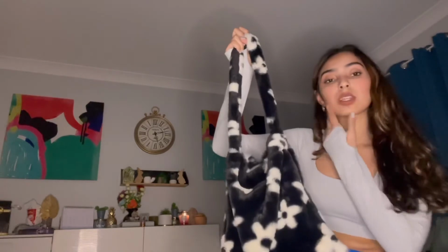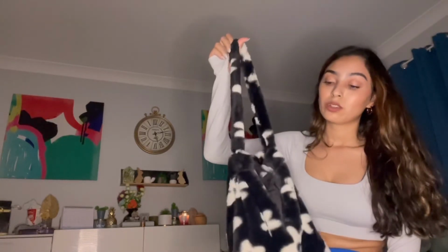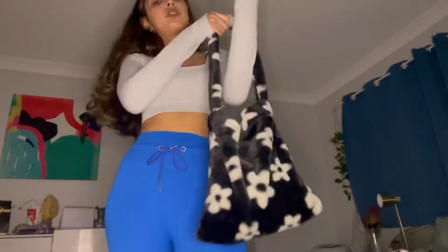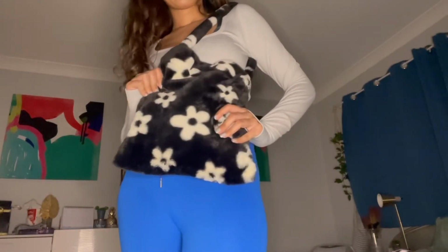Okay, so the next thing that I also got is this cute, fluffy bag. I've seen it all over Instagram. It's trendy right now. You know, kind of like a Y2K style. There are different types of patterns, so I ended up getting this black one with white flowers on it. Really nice and fluffy. I did want it to be a little bit longer. It's kind of an awkward length, but it's like a little tote bag. It's nice, comfortable, and cute. And yeah, it's giving me Y2K vibes. It's really cool and pretty.